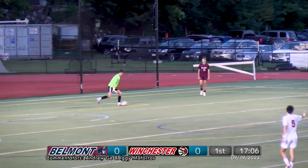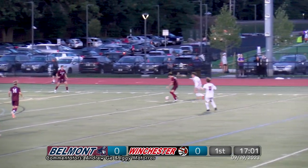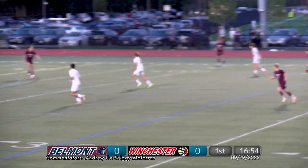And now Thomas Borkowski will play it short to Sam Kutzman on the left-hand side. Will find Nikola at the 6th roll. Nikola with a lovely turn makes one man lose him. And now Nikola will play it back to Duda.